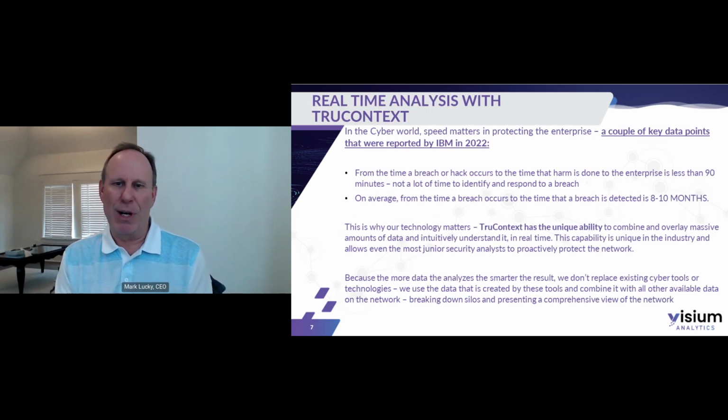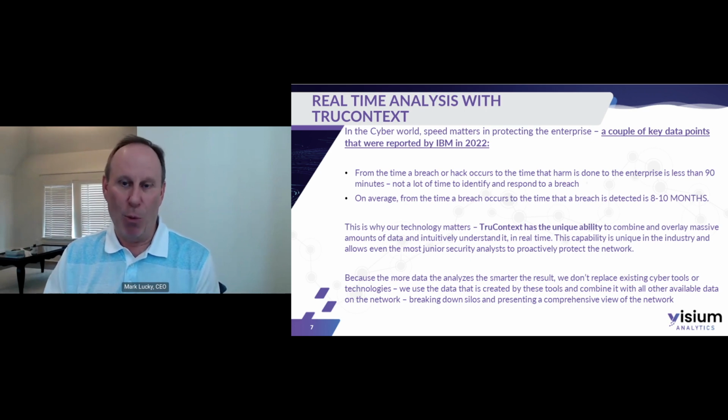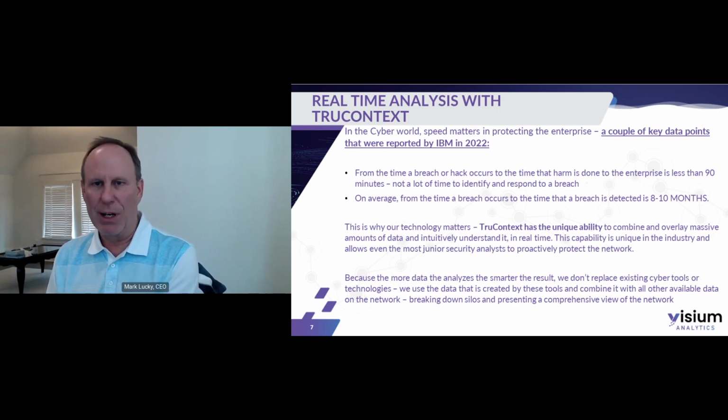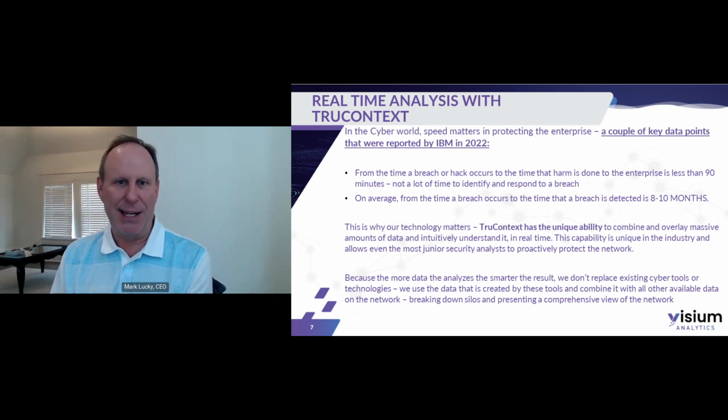And just to give you another couple of quick examples, last year in 2022, IBM put out a report on why it's so important to have this real-time analytics capability that TruContext delivers. There are two key data points in this report. One is that from the time a breach or security event occurs on the network to the time the bad actor is able to actually do harm to the network environment, either exfiltrate data or do some other form of damage, is on average less than 90 minutes, which is a fairly short time frame. If you're not able to respond quickly to a breach, then you're running the risk of having damage done.